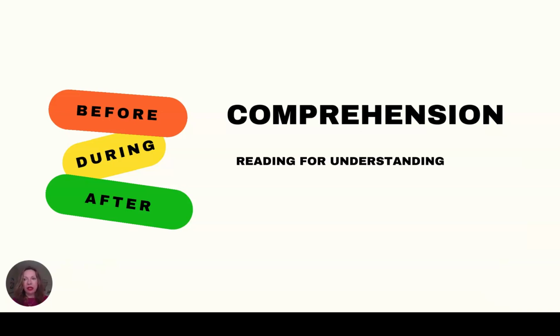aid comprehension. So before reading, readers make connections to the text. They think about the title or the topic and maybe what they already know about it. This activates prior knowledge. Readers also set a purpose for reading. So are they reading it in order to get the main idea, or are they reading it for entertainment? Those are 2 different tasks or purposes for reading. And the purpose of reading is important to see if we are actually comprehending, if we're meeting our purpose.